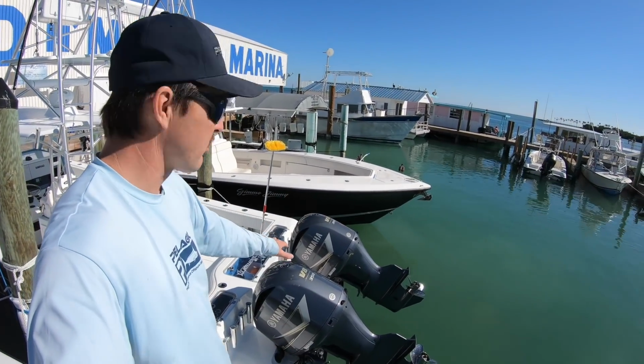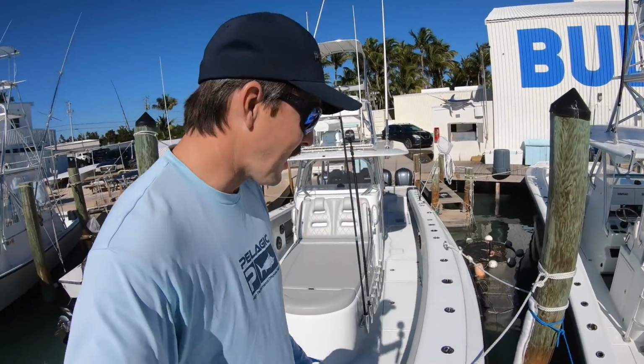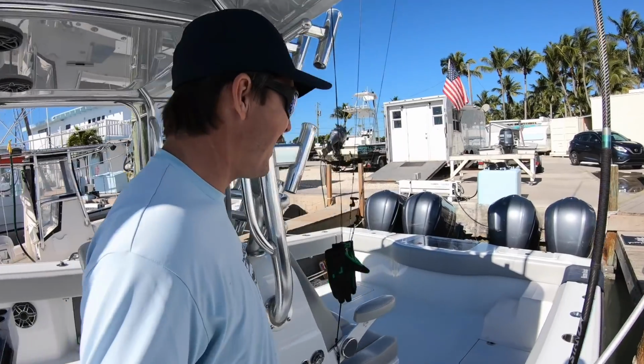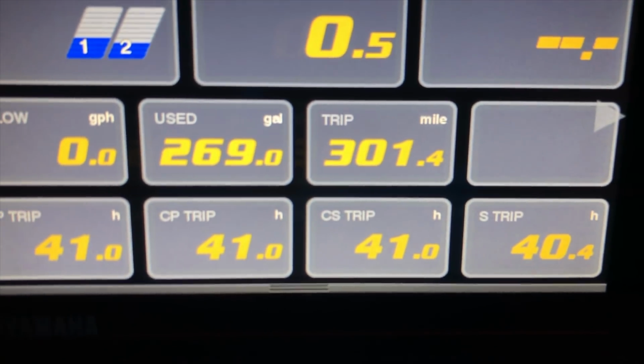This boat here had twin 350s, which I was really happy to get when I first had it. The new boat has quad 300s. Now, I'll be honest with you, I never thought I'd have a 4-engine charter boat, but we got 4 motors back here. They're V6 300s. The quad 300s actually gets better fuel than the twin 350s.